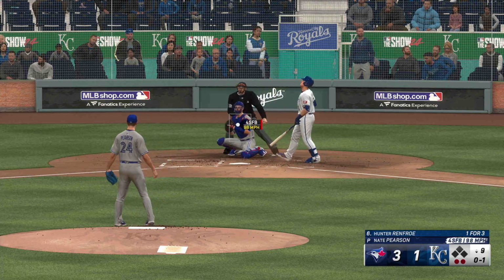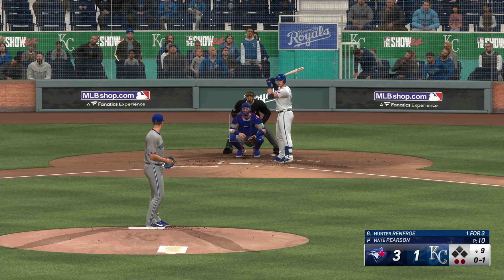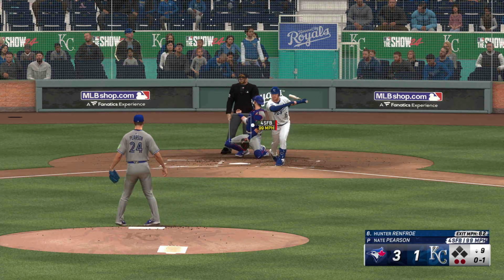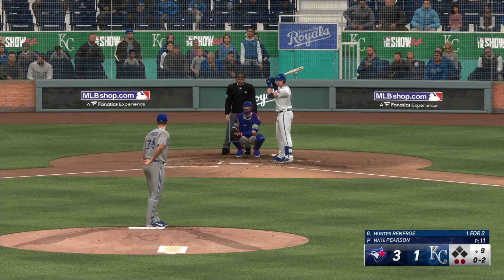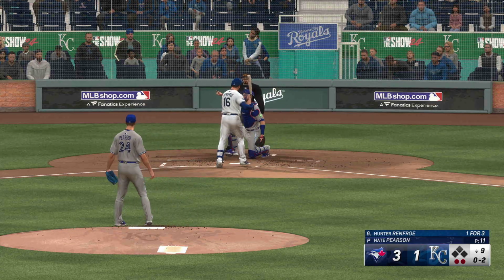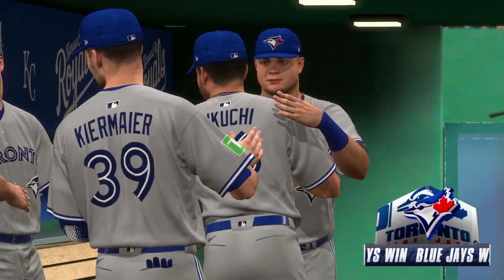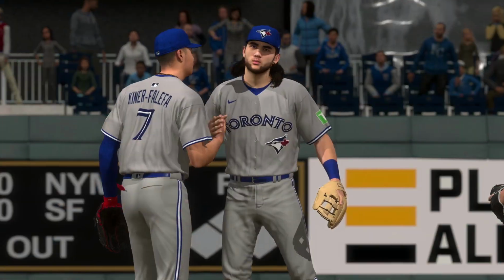In for a strike. 0-1. Just amazing to me how many closers and back-end relievers just throw absolute gas these days. I never would have had a chance. One strike away. Started to go after it. Now a look down to first. Yes, he did. It's ruled a swing and a strikeout, and this ball game is over.